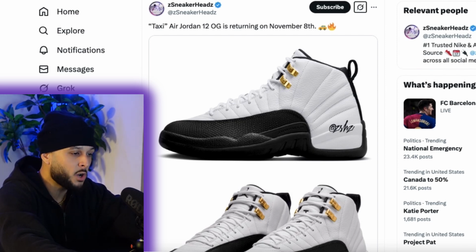So we haven't seen this one drop in a minute. They dropped different little variations, slight tweaks to this one, like Red Taxi, some stuff like that. But as far as dropping them in true OG form, I think the last time we saw these drop was like, what, 10 plus years ago. So definitely long overdue.